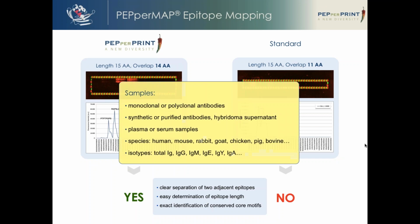So another benefit is our technology is really flexible. We can perform the assays with monoclonal, polyclonal antibodies, synthetic or purified antibodies, or hybridoma supernatant, plasma or serum, used with any species, just the secondary antibody with the fluorescent tag needs to be available, and also different isotypes.